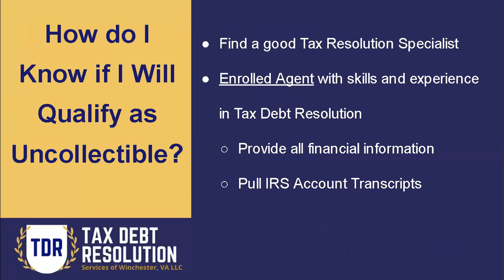Okay, so how do I know if I will qualify as uncollectible? What I suggest is find a good tax debt resolution specialist. I suggest an enrolled agent that has skills and experience in tax debt resolution. And what that agent will do is they will ask you to provide all of your financial information. They will likely pull your IRS account transcripts, using a power of attorney that you sign. So the account transcript is going to show all your debt, and we'll be able to use the formulas to let you know if we think you will qualify or not.